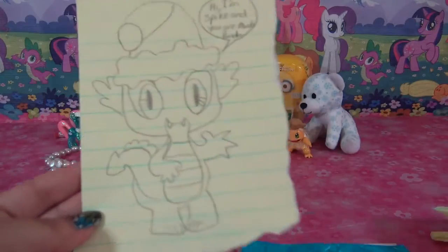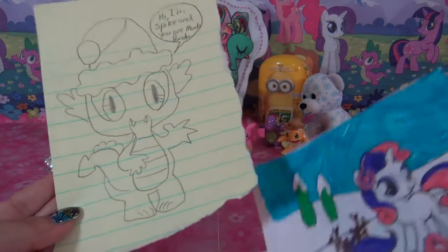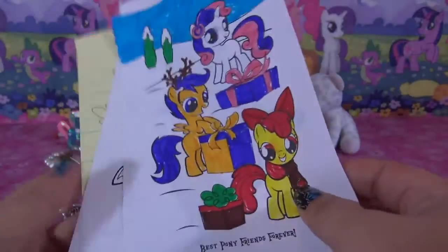She also sent me this Spike coloring page for me to color later on, and some pages from another coloring book.